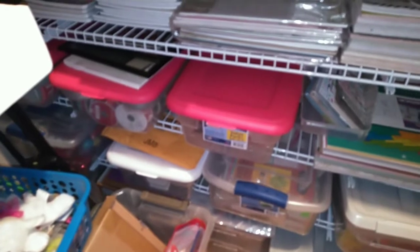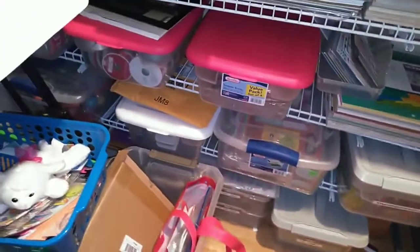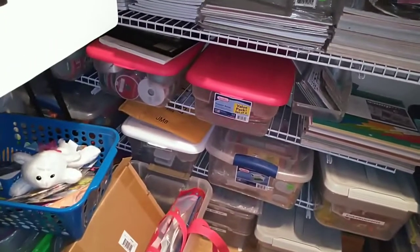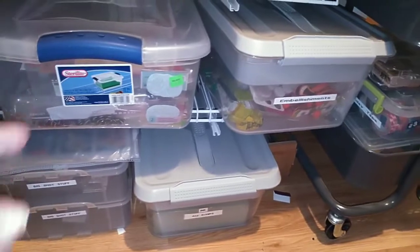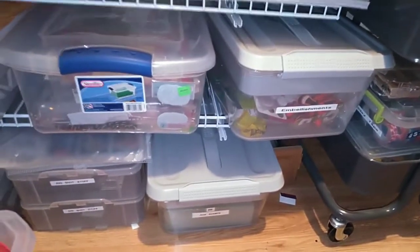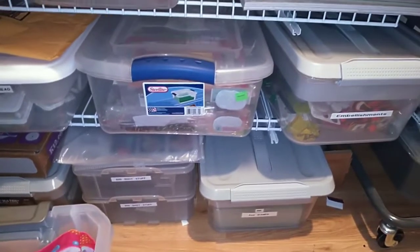Ephemera, Valentine's stuff, Halloween stuff. Right now, these are all impossible to really pull out. I know I'm kind of giving you guys a view before it's completely finished, but people kept asking, so I just thought I would show. And these down in here have my dies and stamps and inks, and they're not as hard to get to. When I need them, I just kind of scoot things around, pull it out, and put it back.